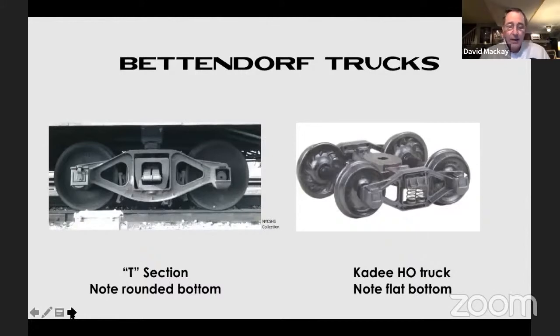Well, it's not easy. The truck on the left is a T-section Bettendorf under a caboose. It's missing a journal box cover, as you can see. Notice the bottom of the side frame is curved.